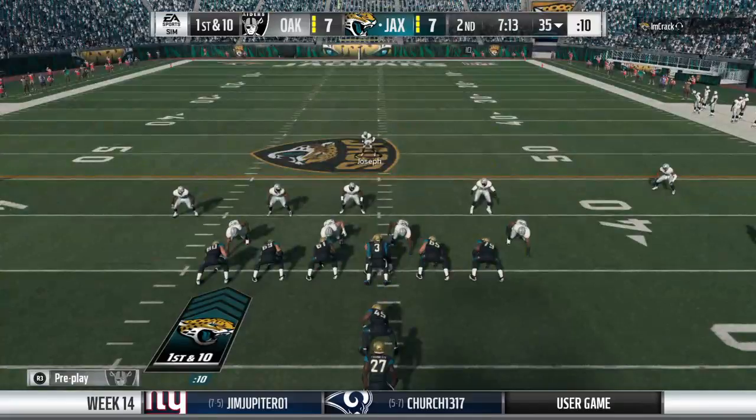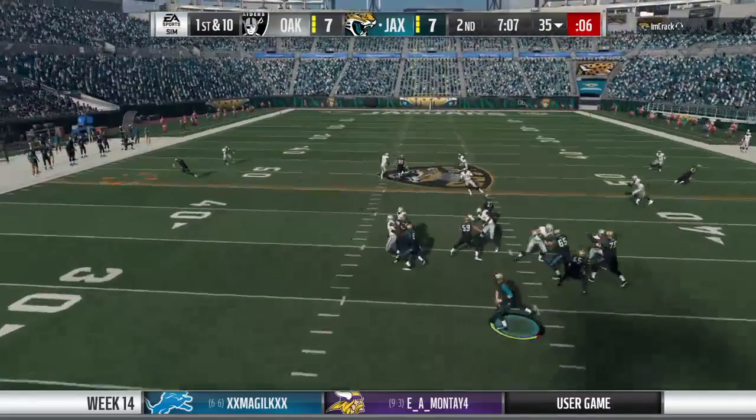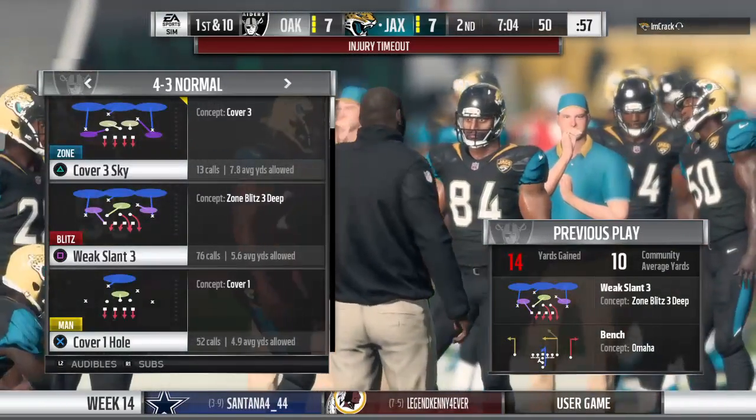Set. Green 39. No. Over. Hurry up, here we go. They'll look to throw here on first down. And the hook up here to Allen Robinson. And he gets this one to midfield before he's brought down.